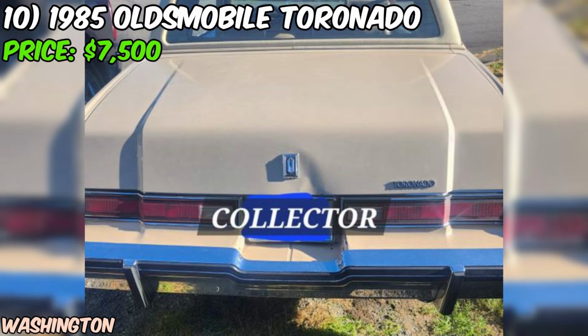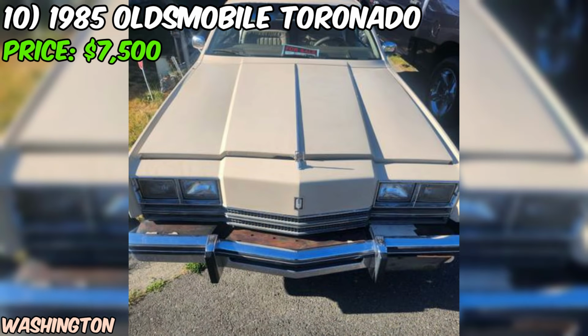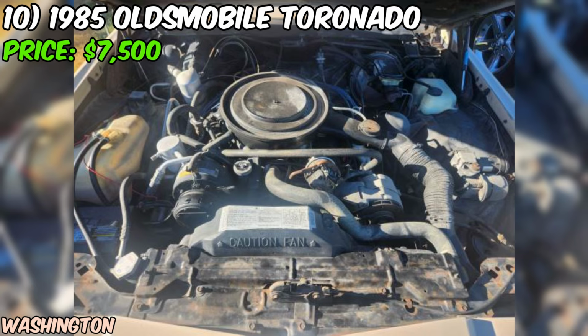They also mention that inquiries should be serious, so potential buyers should be prepared to make a solid offer and follow through with the purchase. In conclusion, this 1985 Oldsmobile Toronado seems like a great opportunity for any enthusiast or collector looking for a classic coupe with a custom touch.